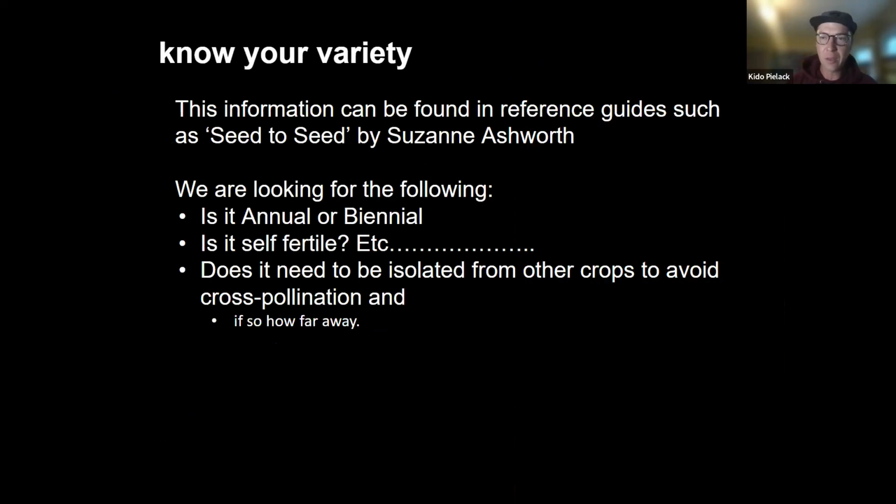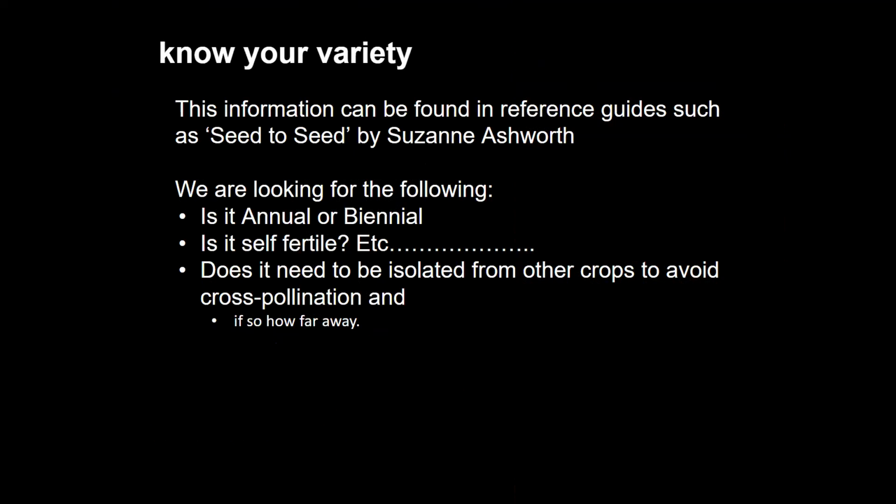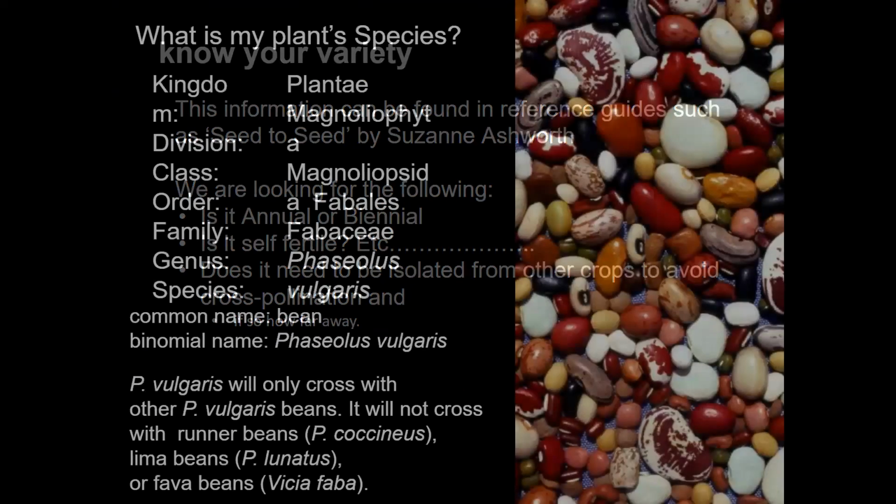We're just learning a little bit of language that we're going through right now. So yeah, don't let it overwhelm. It's the Latin that tricks us up, but what's important is that it is a very helpful tool as far as seed saving goes.